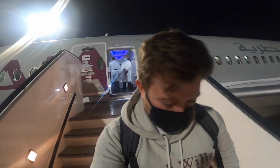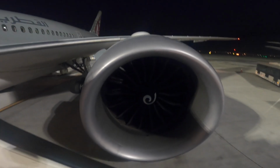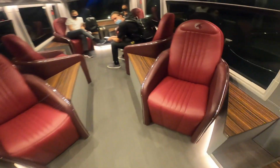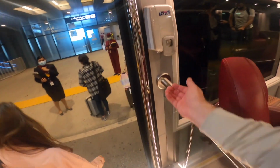I know a lot of people are going to say they don't like bus gates, but I love them. The reason I love them is this. Hang on, look at the size of that. Absolutely amazing. The surprises kept coming. This is not the usual kind of bus you'd get at a remote stand in, say, Heathrow.